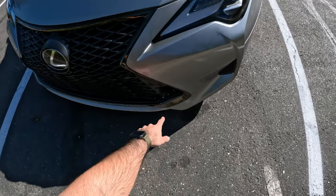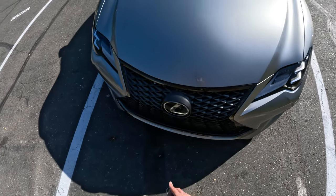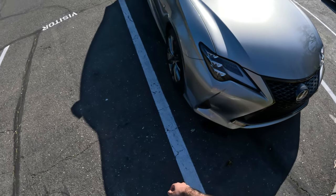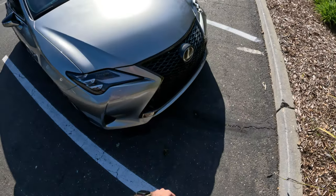Okay, I don't know if you guys see this, but I had bugs all over the front of the car, so I just used quick detailer to clean it up. So excuse the soap stains or chemical stains, but whatever. But yeah, this is the car. All right, let's get started with this drive.